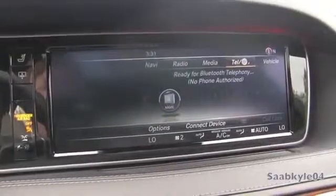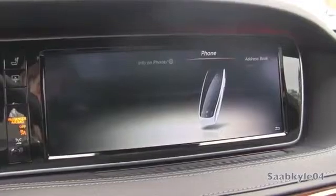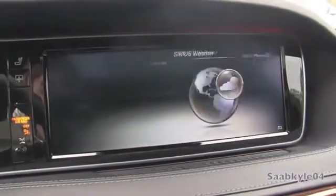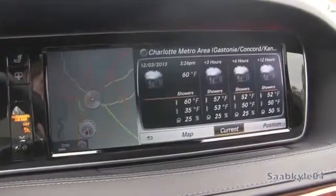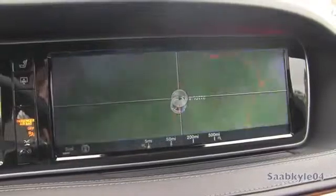Now while in the telephone screen as well, if you hit the button up top there, it'll bring up the little world icon where you can adjust the phone settings, address book, access the internet, your real-time weather updates through Sirius satellite radio, current, extended forecasts, as well as a map.